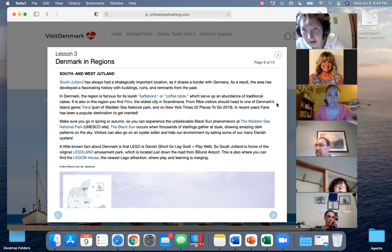The black sun occurs when thousands of starlings gather at dusk, drawing amazing dark patterns in the sky. Visitors can also go on an oyster safari and help our environment by eating some of our many Danish oysters.